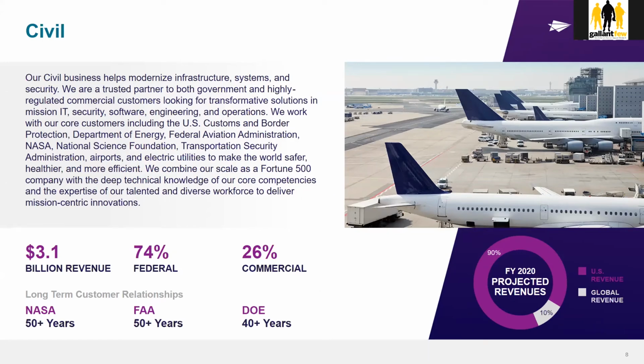But you can see here, our civil group. The best way I describe this is that it's all the work supporting the federal government that falls outside of defense, intelligence, and health. So the federal civilian market, a lot of it centers around transportation, logistics, IT, certainly information technology is a big piece of that, aviation. Some of these relationships span the length of the company's existence, particularly NASA, FAA. We've been supporting these customers essentially since we were founded 50 plus years ago.